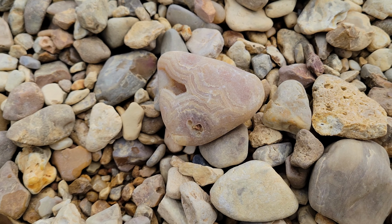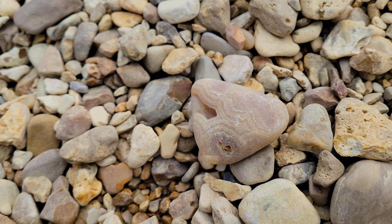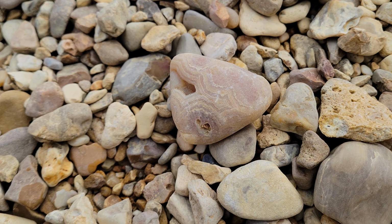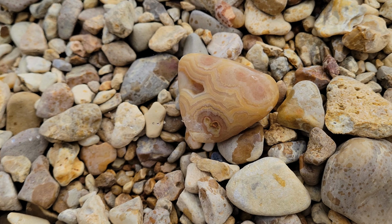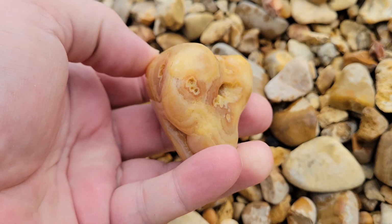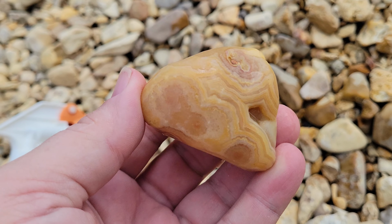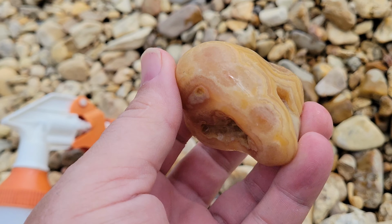Oh, I cannot wait. Cannot wait to see this one with the water. Here we go. 1, 2, 3. Oh, that's beautiful. Oh, what a gorgeous stone. Oh, wow.